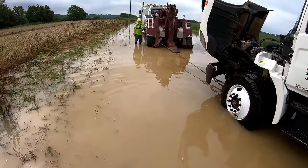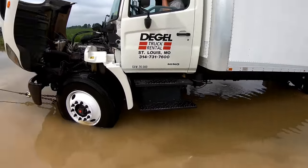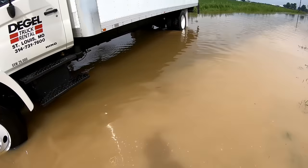One good thing, the water will wash the mud out of your tires. Yeah. They ain't never had a bath.